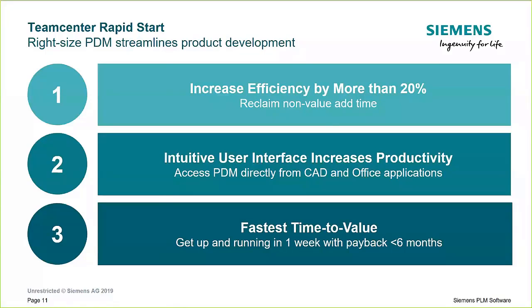The secrets to streamline product development with Teamcenter Rapid Start begin with a look at the PDM's capabilities. But the best kept secret is our fast time to value. We'll show you how you can get into production with Teamcenter Rapid Start in 1 week for a fast return on investment and payback in less than 6 months.